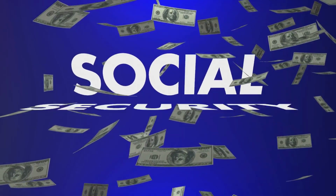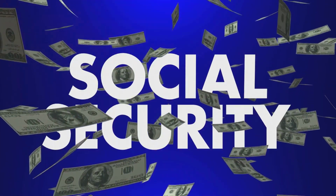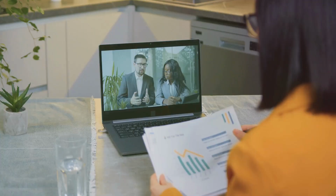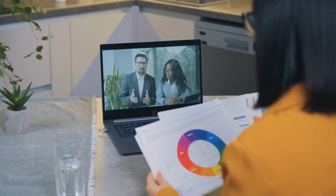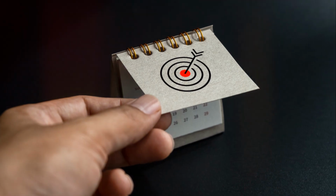Another long-term strategy is to consider delaying Social Security benefits. For each year you delay claiming Social Security beyond your full retirement age, up to age 70, your benefits increase by about 8%. Lastly, don't forget about the power of continued learning and skill development. Remember, these long-term strategies require patience and consistency.